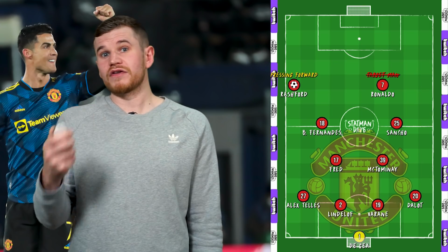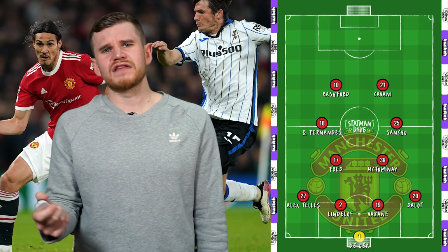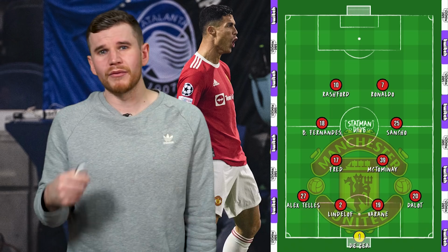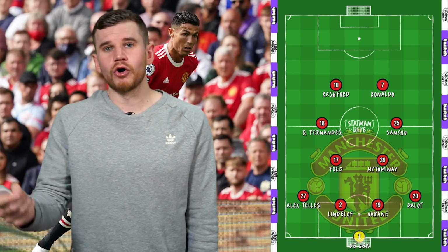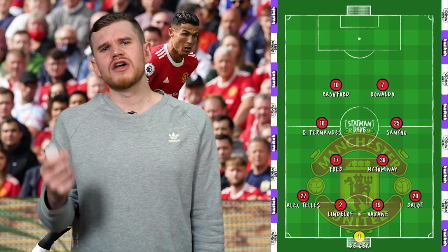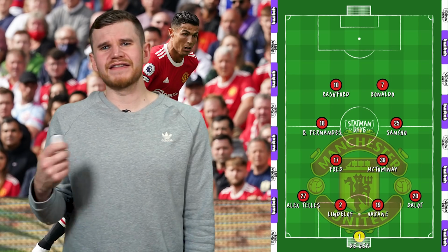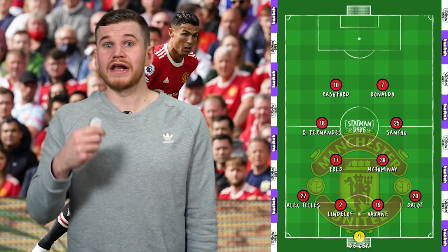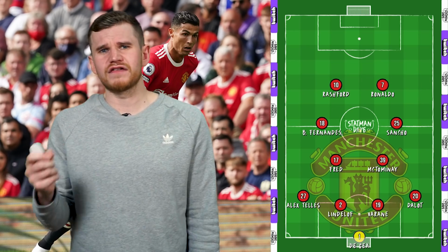Speaking of which, I think Cristiano Ronaldo will partner Rashford. Edinson Cavani is the perfect alternative and is more suited to Rangnick's football, but Ronaldo scores every time he plays, which can't be ignored. It's also important to remember he's in unbelievable shape, and we've seen him sprinting and pressing right up until the final whistle in the Champions League. If Ronaldo believes in Rangnick's system, which he will because it'll create loads of goal-scoring opportunities, I think we could see a harder working Cristiano Ronaldo.